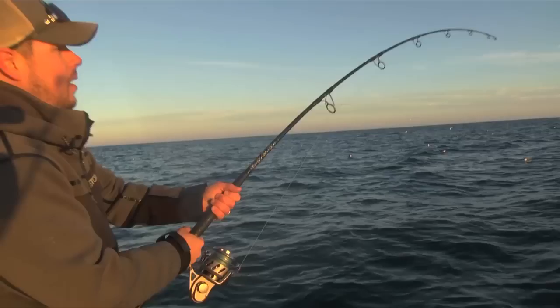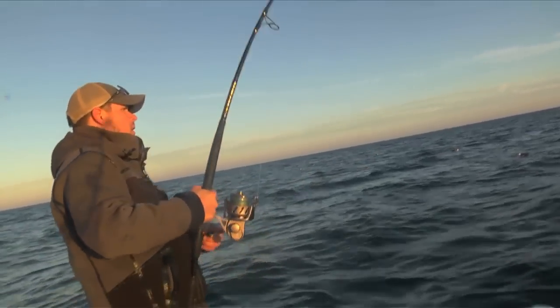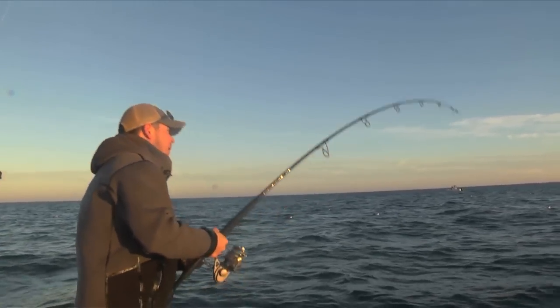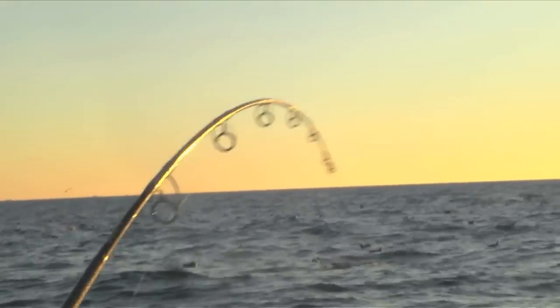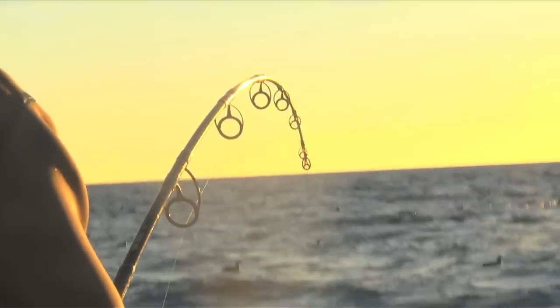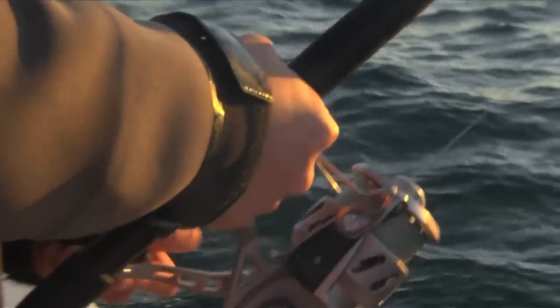Spin the boat for you, Jimmy, right? Boy, just took back everything I gained on him. Bobby's just spinning the boat so I can fight him in the bow away from the motors. One down. Survival mode.